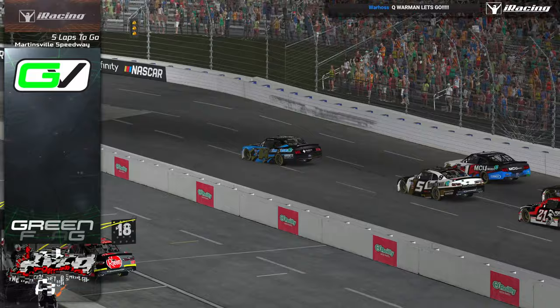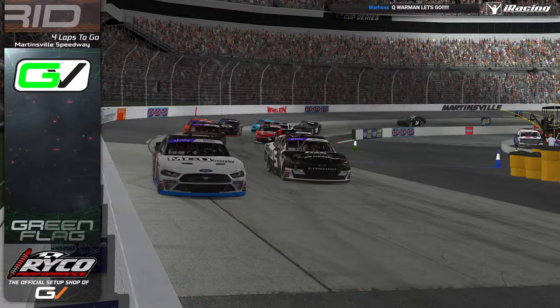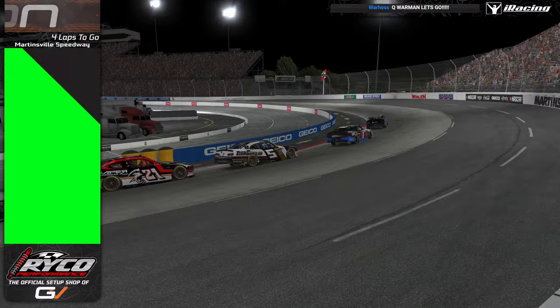Down to the inside to try to break up the Ryco team. But so far, not going to work. But the Team Conti driver is out. Try to get third away. Reaper Speed Lab sits in fourth as they come through the middle of turn three and four.